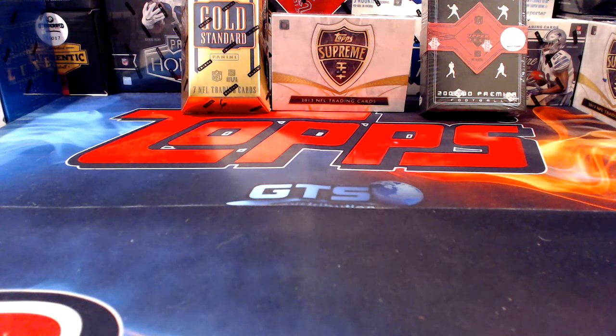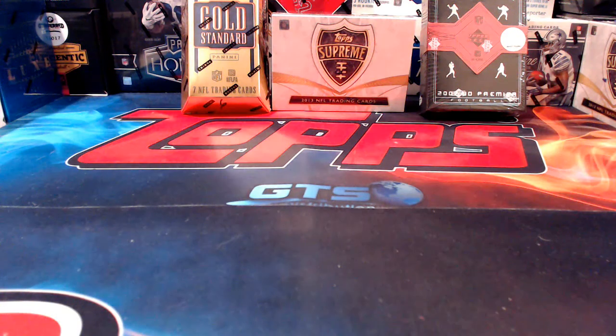So tonight we're doing football. We've only got football tonight, as a matter of fact. We have got 2013 Topps Supreme. That will be followed by 2007 Upper Deck Premier. After that is 2017 Gold Standard Football. And then after that is a half case of 2013 Contenders. And I'm pretty excited about getting into the Contenders in particular because there's a lot of good stuff we can pull in there. Of course, there's a lot of good stuff we can pull in all of this.